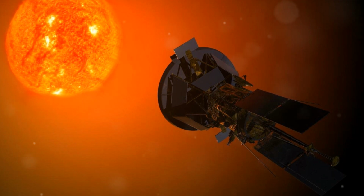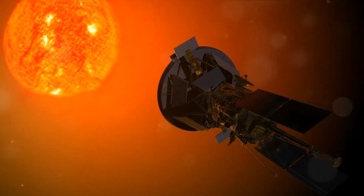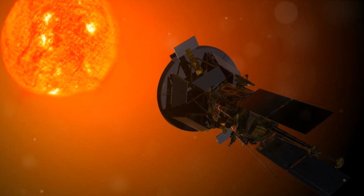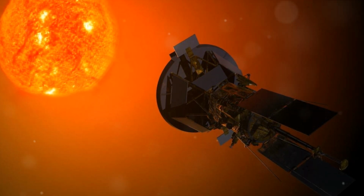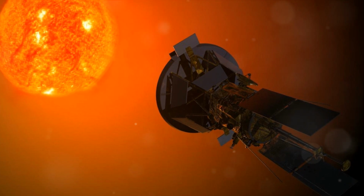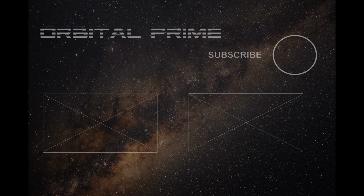Overall, these discoveries made by the Parker Solar Probe have significantly advanced our understanding of the Sun and its influence on the solar system, paving the way for further exploration and scientific inquiry.